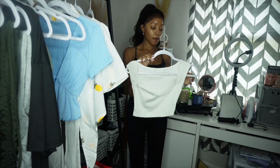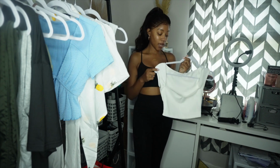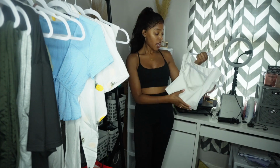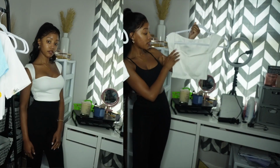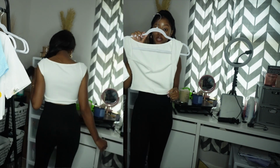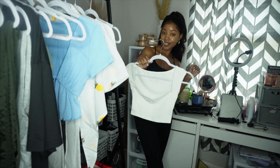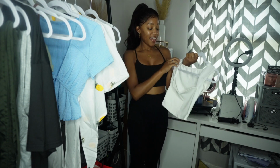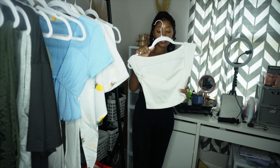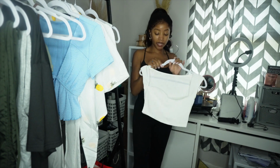Here's the second top that I got, and I got this top because I really like those tops that kind of fit at like a square up here on the chest. But this one is more so like, it has a boxy shape, but then it also kind of has that sweetheart neckline as well. So makes the girls look super cute. And yeah, it feels like it might be a bit hot to wear in the summertime. It's not much material anyway, so I don't think you would really get hot in this.